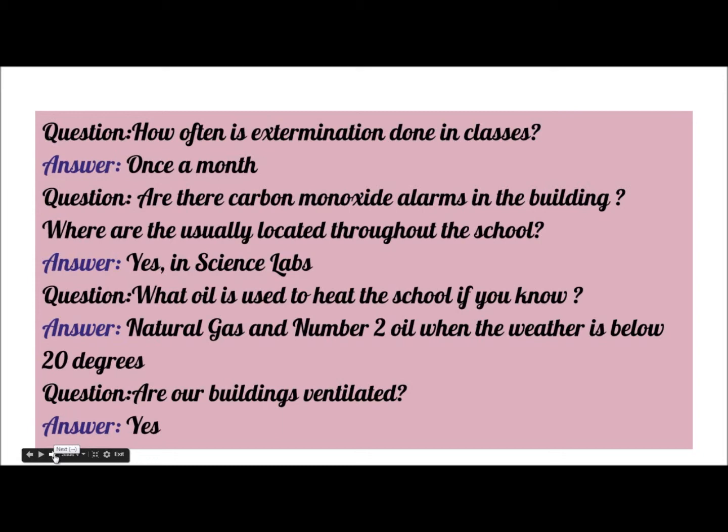Now, I personally recommend for carbon monoxide alarms to be throughout the whole school, whether it's in hallways, staircases, everywhere, because you never know when we can be attacked by carbon monoxide gas. So that's why I think that we should have carbon monoxide alarms more frequently or more around AUP or the whole building in itself.